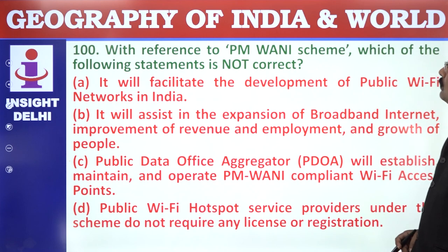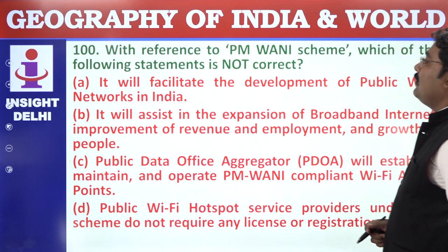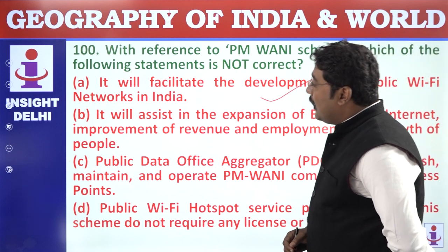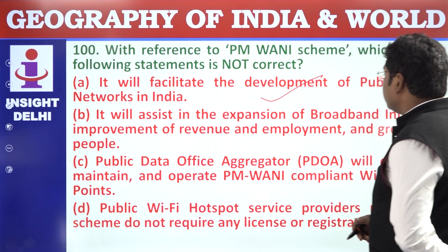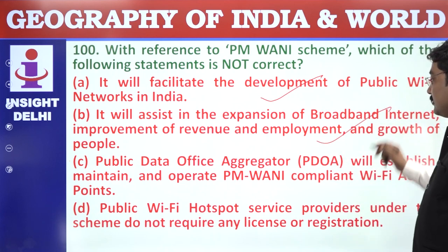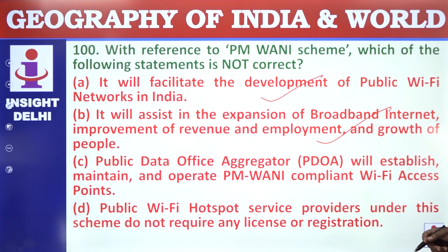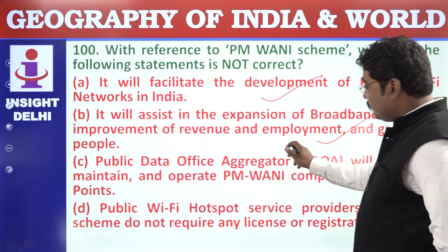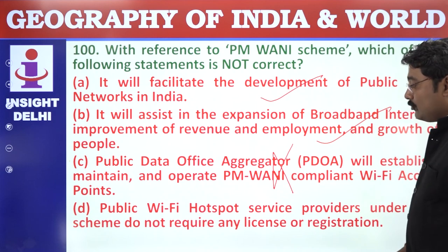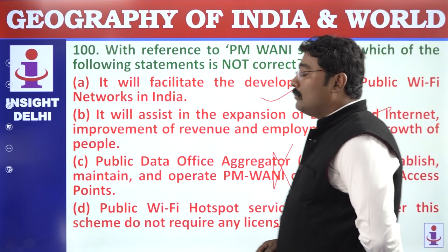With reference to PM WANI scheme, which of the following statements is not correct? It will facilitate the development of public Wi-Fi networks in India. Yes, it's correct. It will assist in the expansion of broadband internet, improvement of revenue and employment, and growth of people. Yes, correct. Public data office aggregator will establish, maintain, and operate PM WANI compliant Wi-Fi access points. No, it's wrong. Public Wi-Fi hotspot service providers under this scheme do not require any license or registration. Yes, this is also right. So only third is wrong.